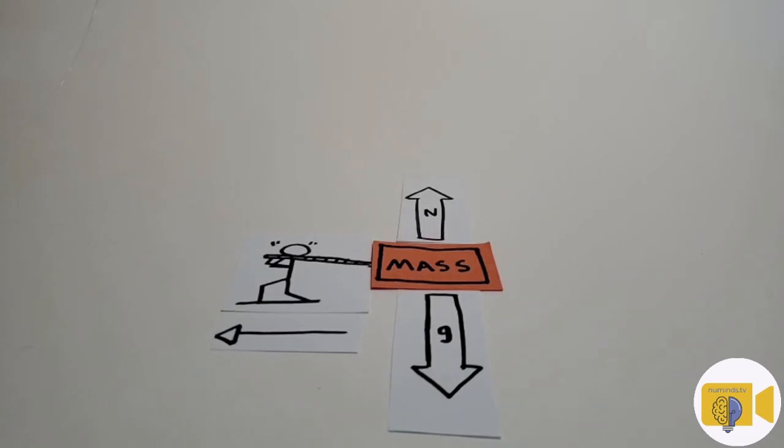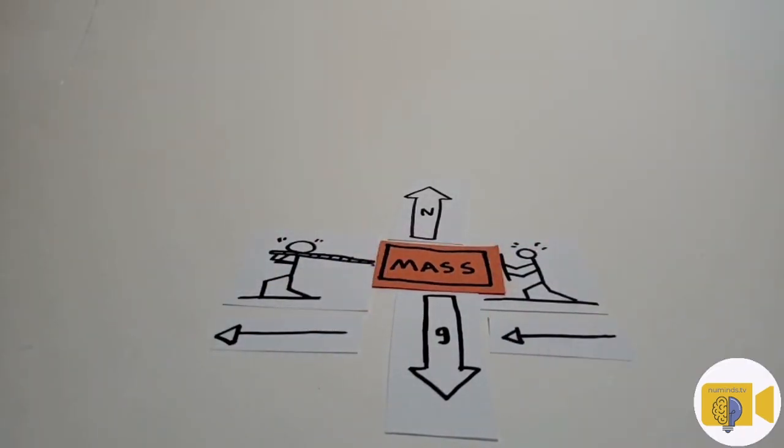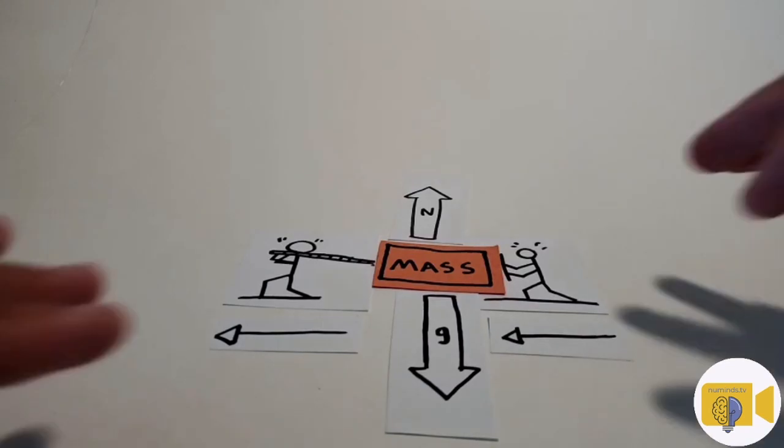It'll move even faster if somebody is pushing. Forces can add together. So he is pushing our block, he is pulling our block. They add together. It's going to have a lot of force generated to the left. This is going to easily slide across.